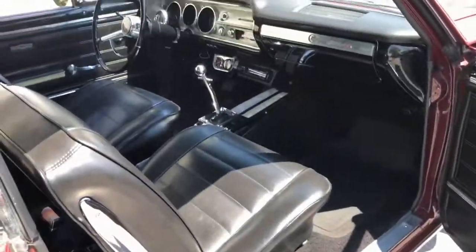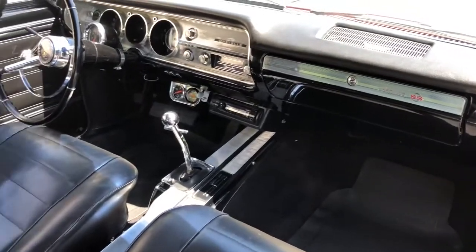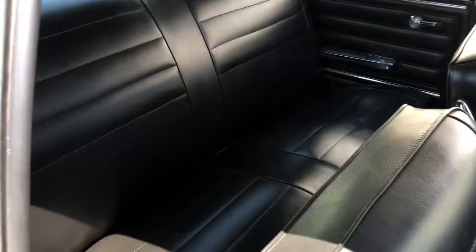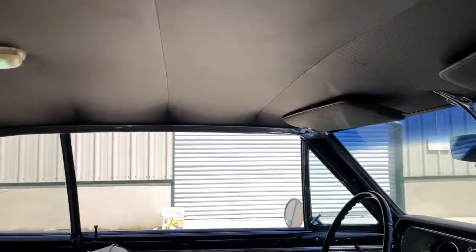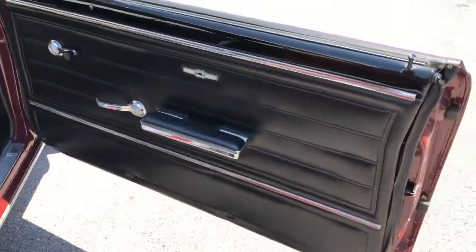Absolutely stellar car. Beautiful interior. Seats are in great condition. Headliner. Very, very nice car.